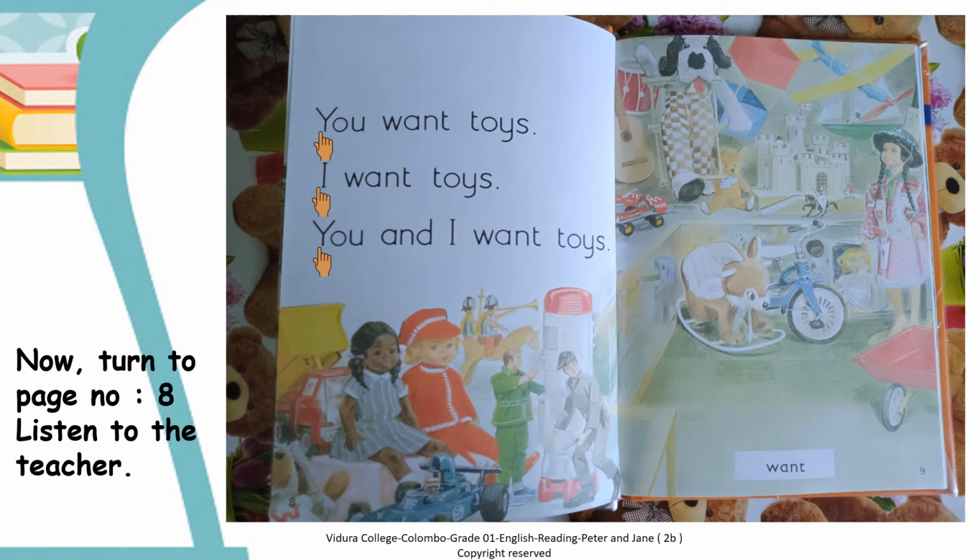Now, turn to page number 8. There are a lot of toys. Now, let's read these sentences. You want toys. I want toys. You and I want toys.